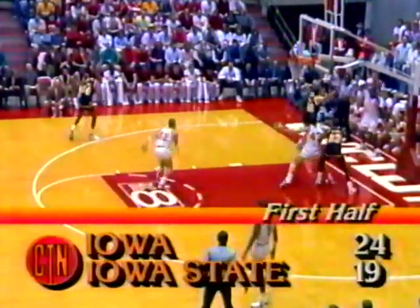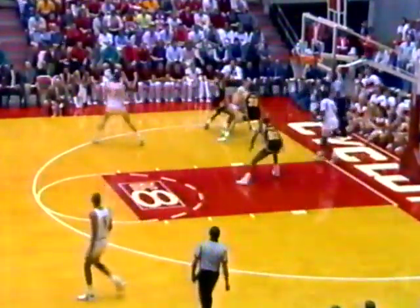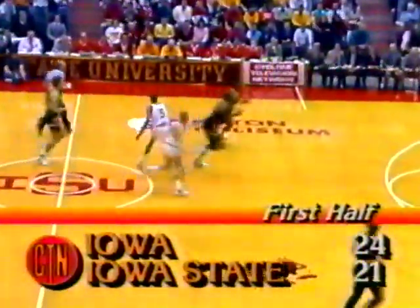Pressure again. Thompkins gets it into Bourne. That's where they do not want the basketball, is right in that corner. Good out. 2-on-1. Over to Greer. Fifth point of the ball game for Jeff Greer. And Iowa's lead is 3 with 12 minutes to play in the first half. Horton fouled and gets the basket.